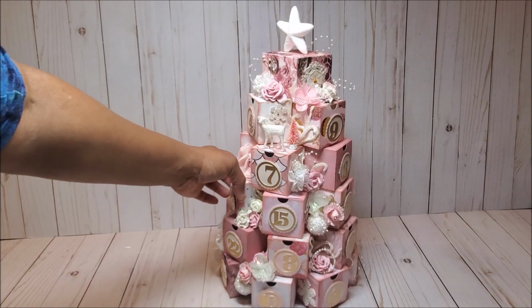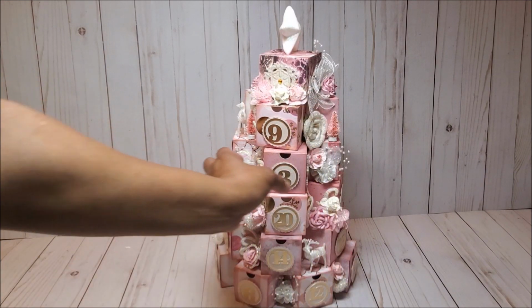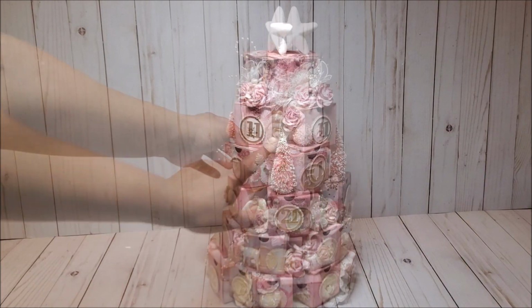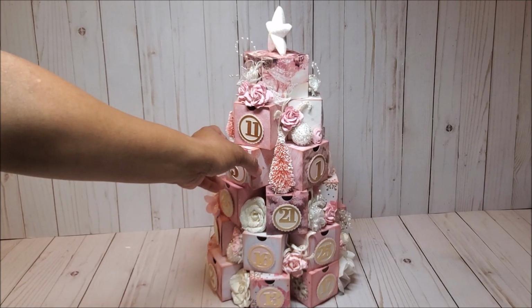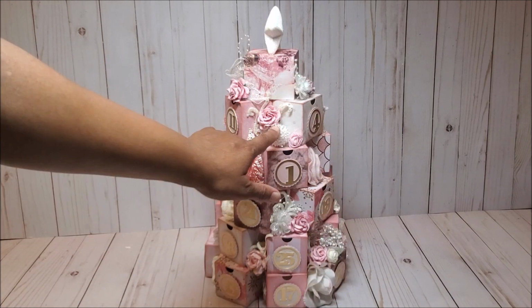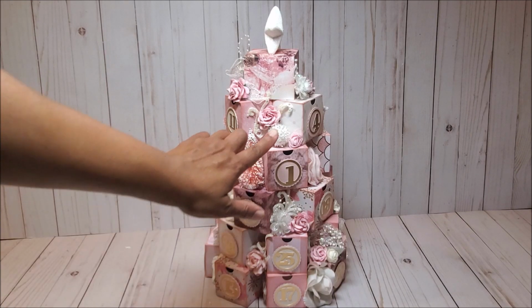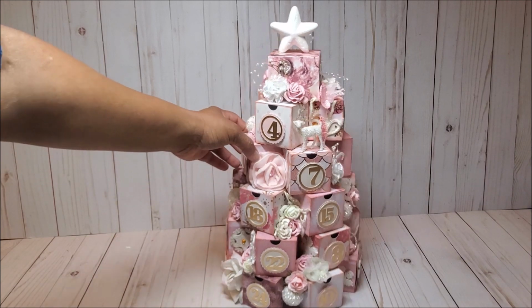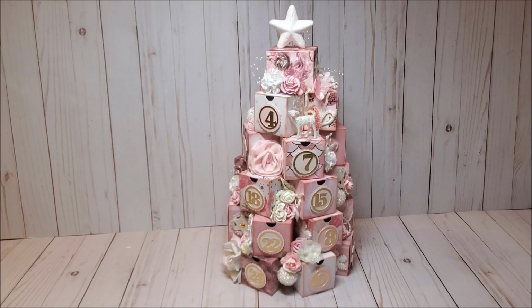Let me turn this around and give you another detailed look. There's so much to look at. I love that little buck there. Here's that larger pink Christmas tree that's been frosted with snow. And these are mini Christmas tree ornaments that I purchased at the Dollar Tree. I simply took off the bale and then glued it down here. We have this beautiful large pink chiffon flower here with the pink rhinestone in the center. This concludes my review of my Shabby Chic pink Advent Christmas tree.